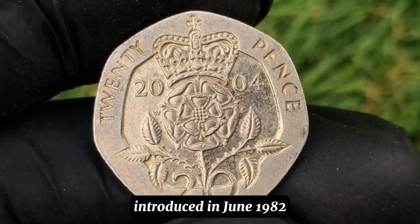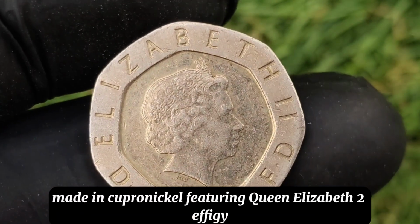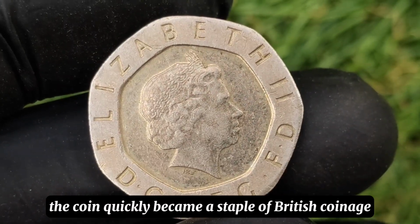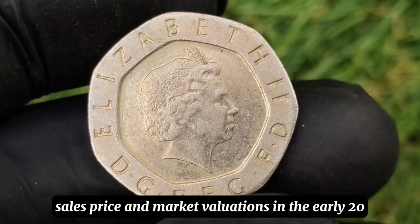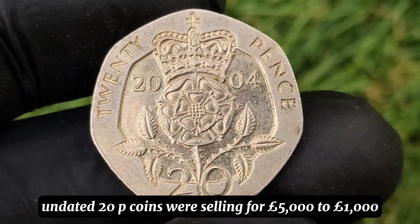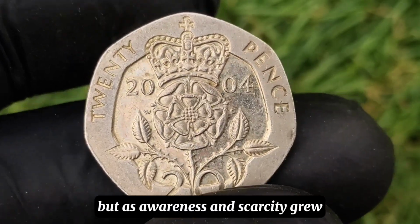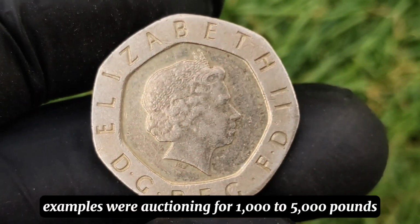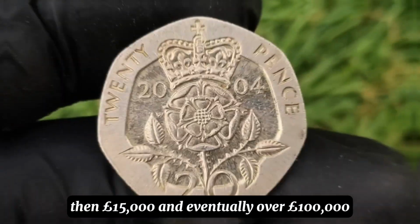Introduced in June 1982, the 20 pence coin was the UK's first heptagonal coin made in copper-nickel. Featuring Queen Elizabeth II's effigy, the coin quickly became a staple of British coinage. The auction sales price and market valuations. In the early 2010s, undated 20p coins were selling for £1,000 to £5,000. That was already impressive, but as awareness and scarcity grew, so did the demand. By 2020, pristine examples were auctioning for £15,000, and eventually over £100,000.